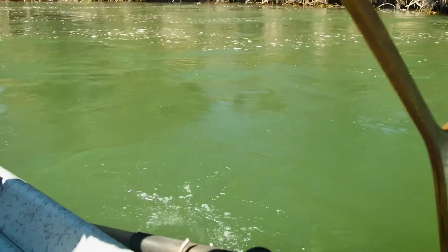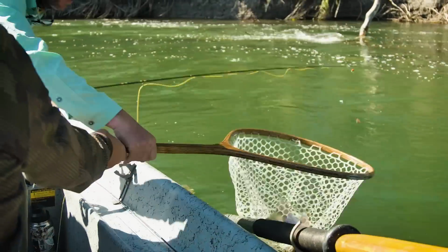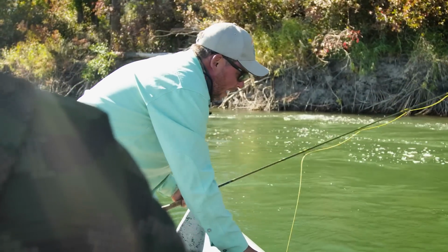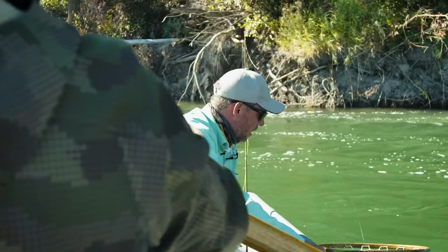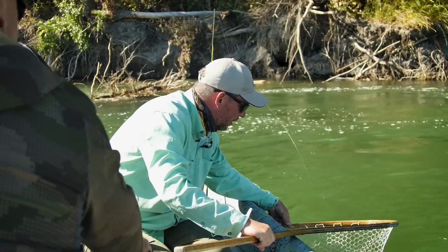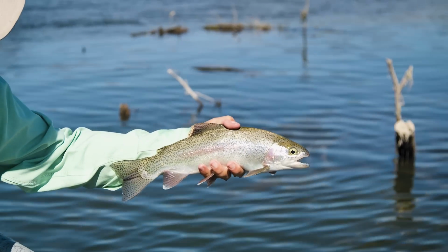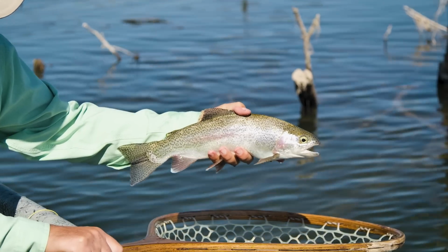Oh, you mean dirty. Oh, there we go. Okay, I got fish. Oh, pretty fish, man. See what I mean? The pink on them? It's cool. It's pretty intense on the fish down here. That's a beautiful fish. Afternoon beauty. Look at the white tips on its fins, hey, Keegan? So distinct. Just gorgeous.